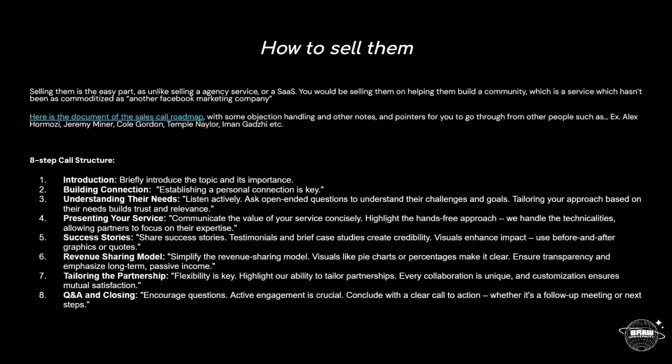So I'll actually go ahead and sell them. Selling them is essentially the easy part, right? Unlike selling an agency service or a SaaS, you'd essentially be selling them on helping them build a community, essentially partnering up with them to help them build out the community, which is a service that hasn't been commoditized as just another Facebook marketing company, right?